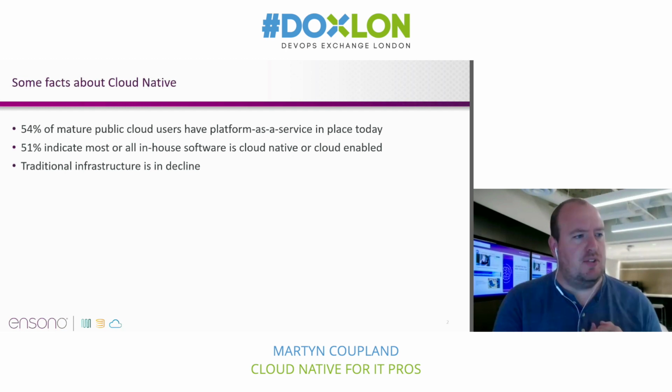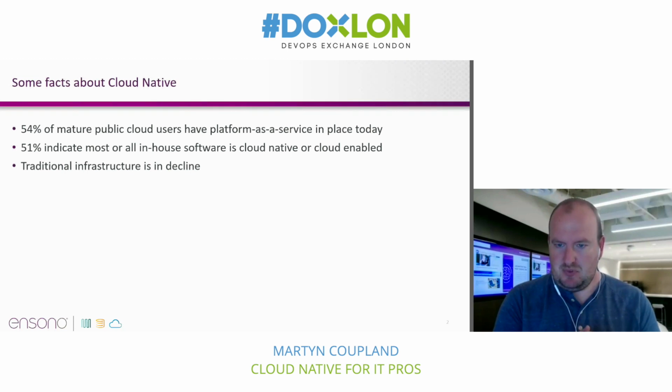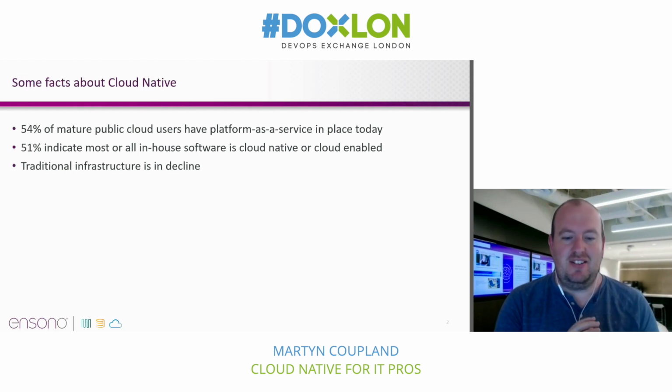So again, 51% indicate that either all or most of their in-house built software is cloud native or cloud enabled. So just to explain the difference a little bit, we'll come on to cloud native in a second, but cloud enabled means that it has the ability to run in the cloud and execute without causing exceptions. And one of the other things that they noted in this research is that your traditional infrastructure as a service is in decline.